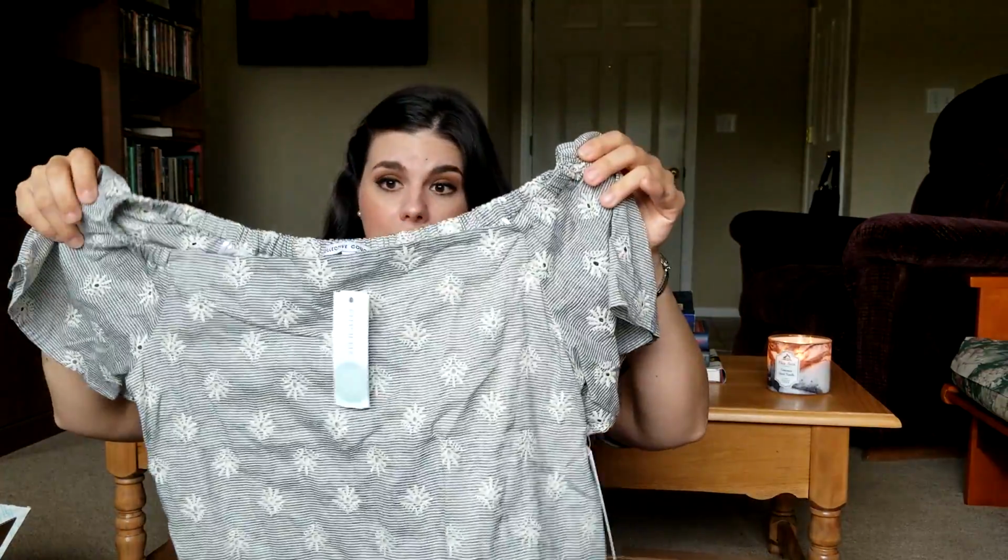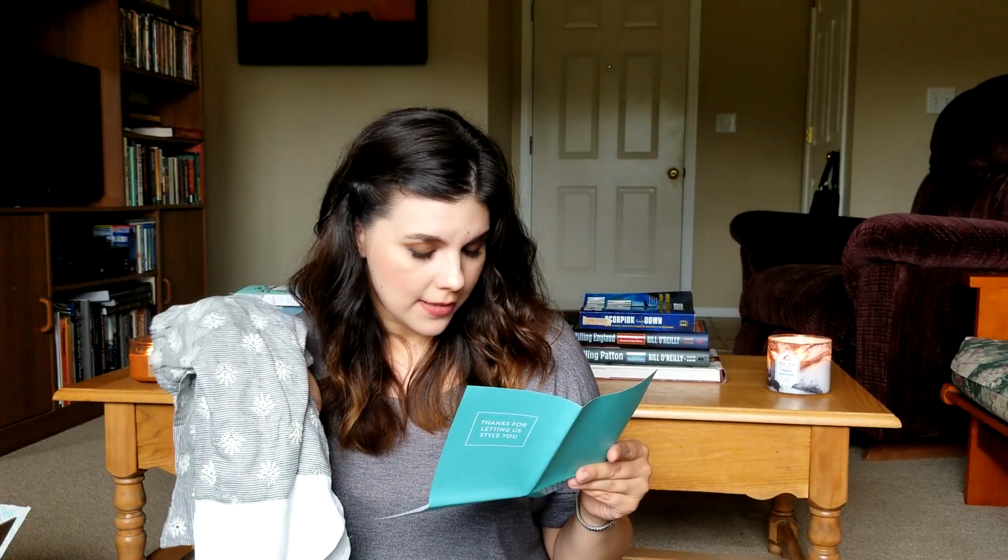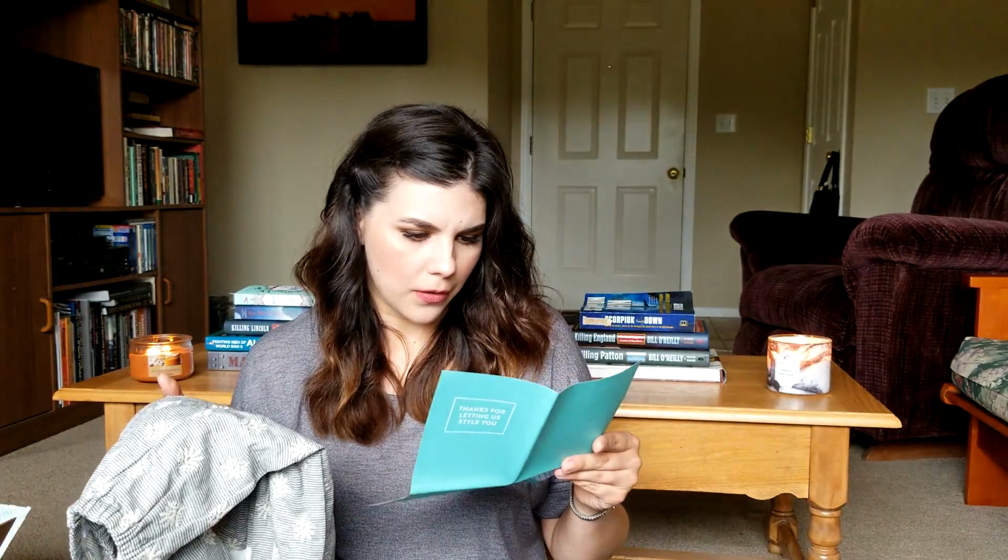I don't really know much about clothes, which is why clearly I need help. But I think this is really cute. I do love the colors and I love the style. I just don't know if the off shoulder is going to be cute on me or not, but we will see. So the price of this top is $64. Ooh, that is pricey for a top like that. So I don't know. We will see.